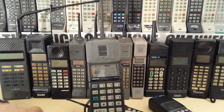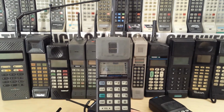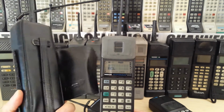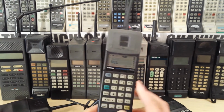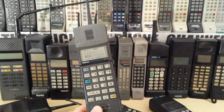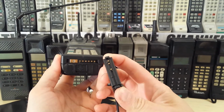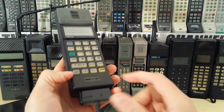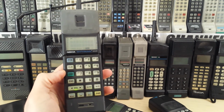And I got another one in a nice real leather case. This is a 190 as well, so it's got the red button on there. And I can fire all these up, and they still all take charge. Well, this one doesn't, but all the others do. It's the same generic charger for them all. It's just a clip-on like this. So pretty neat, and it even beeps when you fire it up.